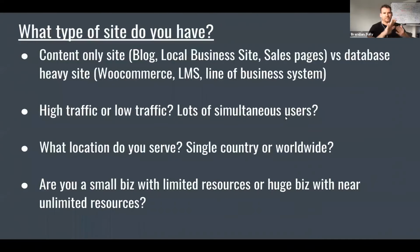So a content-only site that's just serving up pages of content, if it's a blog or a local business site, a dentist website for example, or just straight sales pages, that's going to be a very different optimizing experience to something that is using the database a lot. So WooCommerce, an LMS, or some other line of business system that is hammering the WordPress database. If we could split sites into two, those would be the two categories.